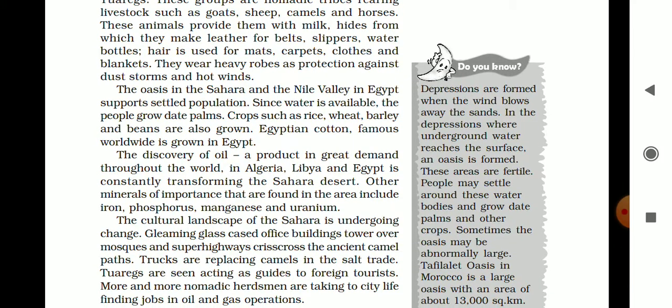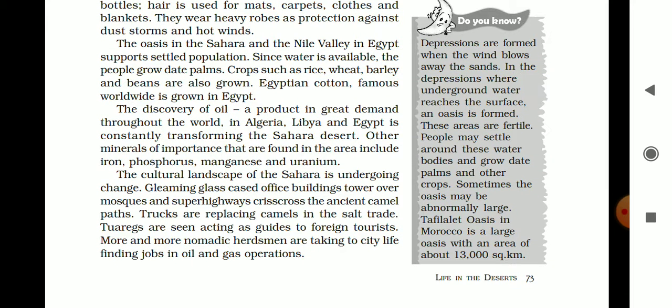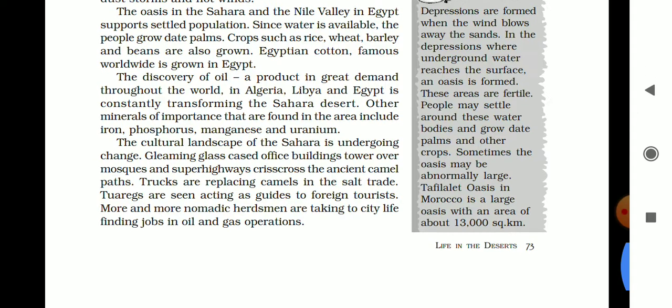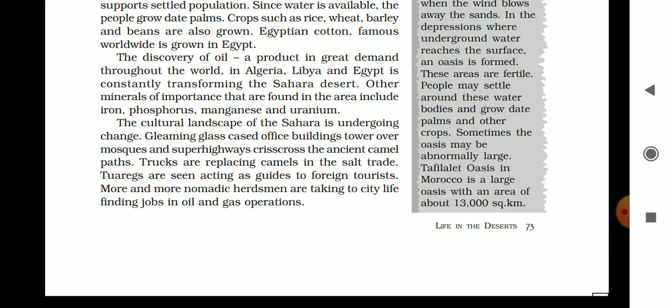These animals provide us, क्या क्या provide करते हैं, milk, and hide from which they make leather for belts, slippers, water bottles. Hair is used for mats, carpets, clothes, and blankets. They wear heavy robes as protection against dust storms and hot wind. The oases in Sahara and the Nile Valley in Egypt support settled population. Since water is available, the people grow date palms.